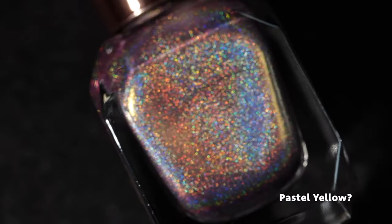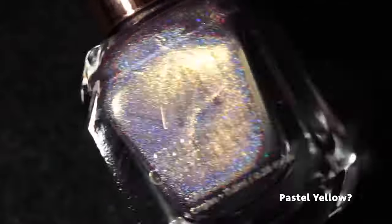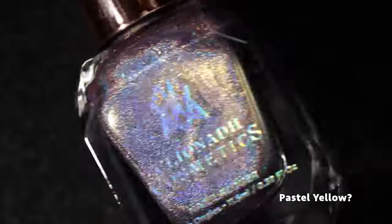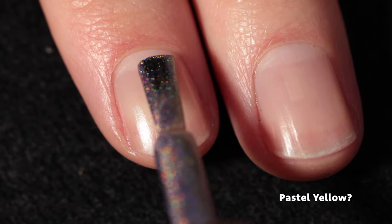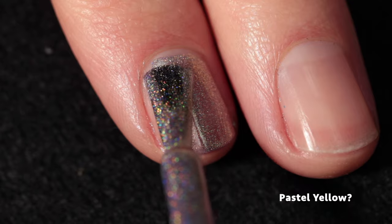But like I said, these are gorgeous, so let's just look at them. We'll begin with Pastel Yellow, question mark. This one is so interesting. It is a muted mauve base with a golden sheen and linear holographic finish.